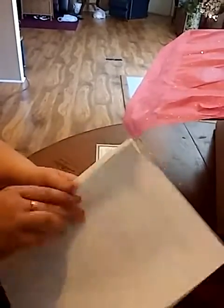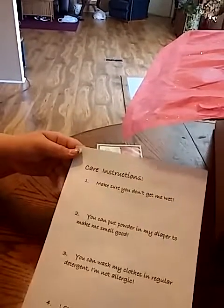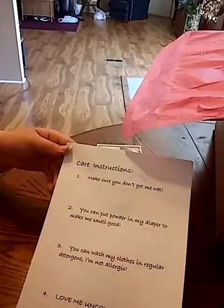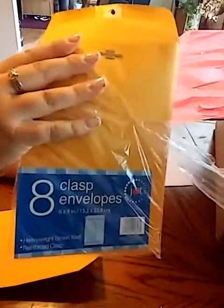And then I also put in some care instructions, typical: don't get me wet, put powder on my diaper, wash my clothes in regular detergent, I'm not allergic, and love me unconditionally. And I also put a thank you note on the back for her mommy when she receives her. So now I'm just gonna throw this in an envelope. By the way, guys, you can buy these at the Dollar Tree, an 8-pack for a dollar. I love the Dollar Tree for little things like this.